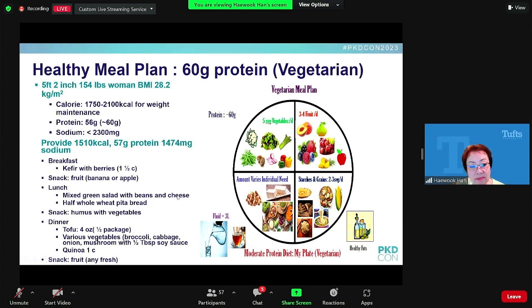I also made a lacto-ovo vegetarian meal plan. I included a little cheese so they can have a little animal protein, and it also gives about 1,500 calories. So a vegetarian diet does not always mean low in calories. It depends on how we plan.